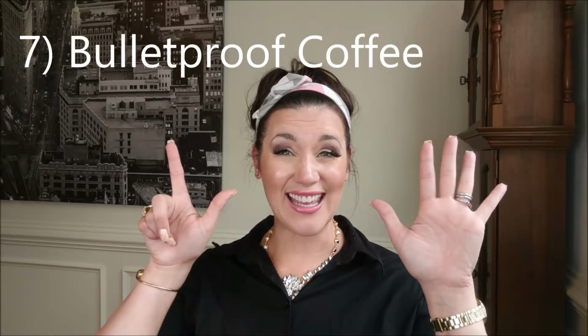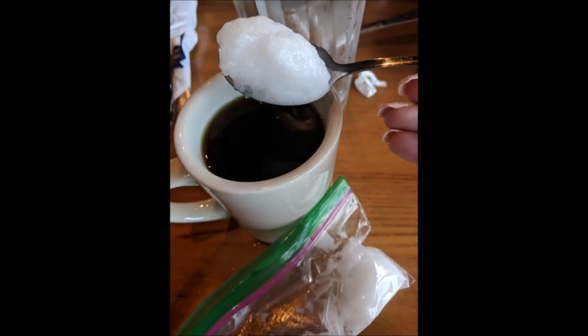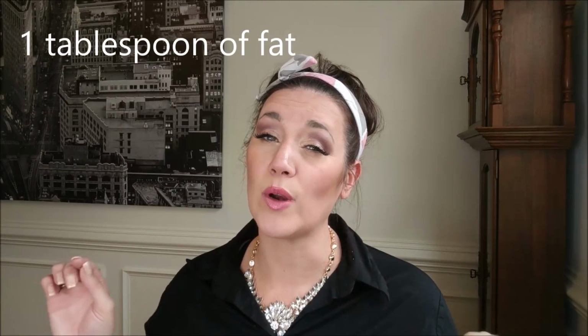Tip number 7 is the Bulletproof Coffee, keto coffee with butter or with coconut oil or with MCT oil. One tablespoon of fat in coffee or tea is a great source for breakfast and usually my go-to that does not interrupt my intermittent fasting.